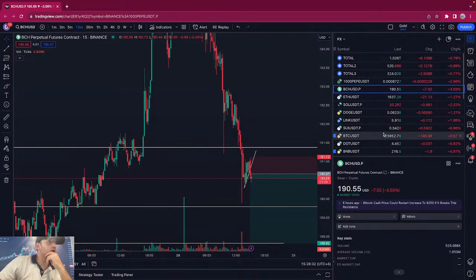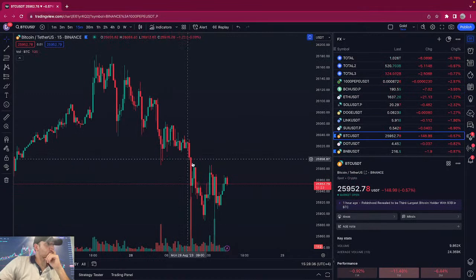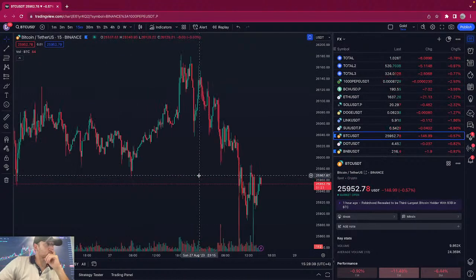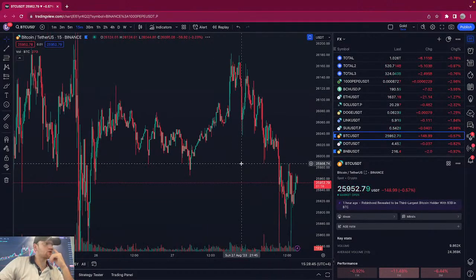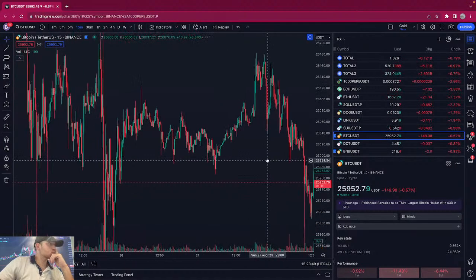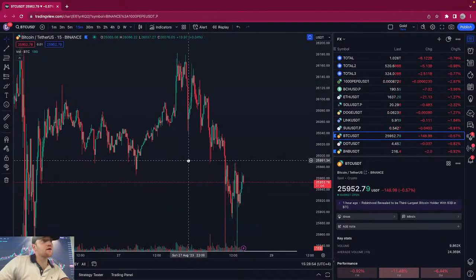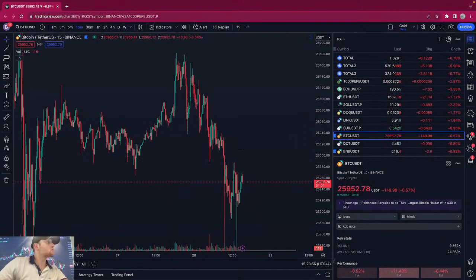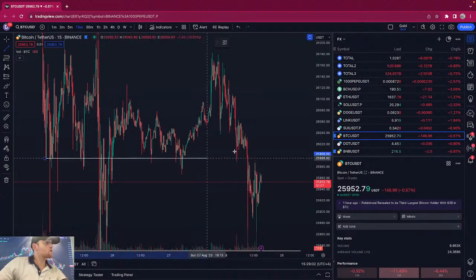Bitcoin is coming down a bit here on the 15. I would say this is a level where we should look to flip bullish, but I don't think it's going to flip bullish there. So if you look at this level here, this is pretty much the only level to look at.